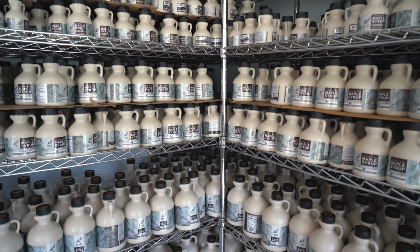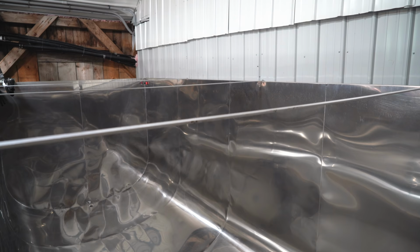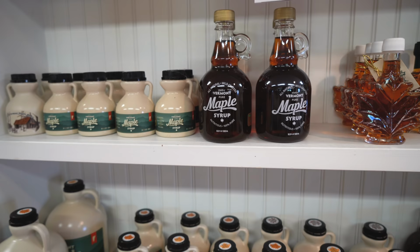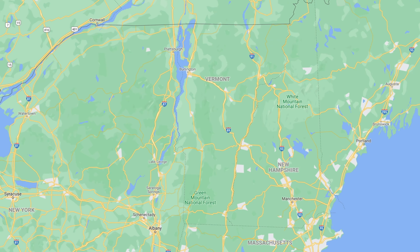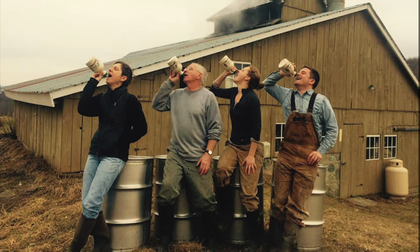Vermont is the largest maple syrup producer in the United States, with just over 2 million gallons produced last year, over half of the total production for the U.S. And today we're going on a free tour of Baird Farm, which is a maple farm in central Vermont and has been in the Baird family for over four generations.